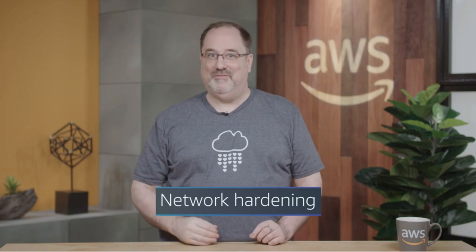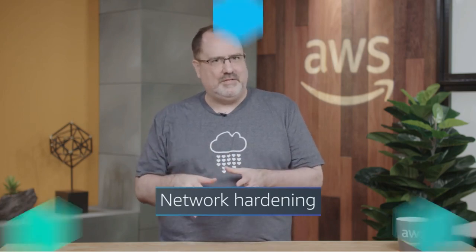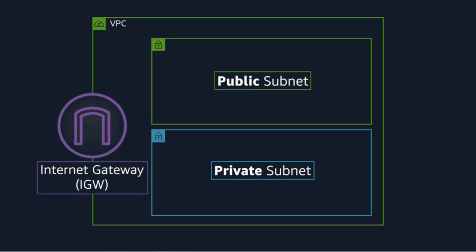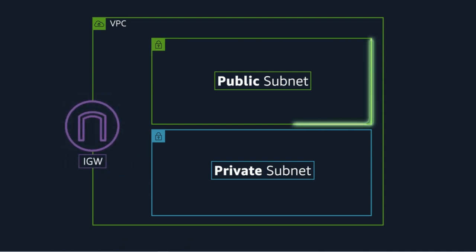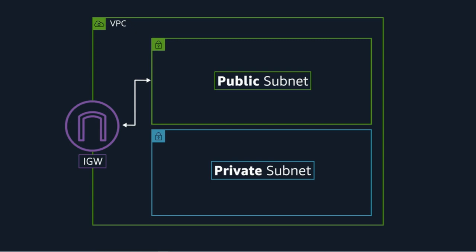Today, I want to talk about a few aspects of network hardening, looking at what happens inside the VPC. Now, the only technical reason to use subnets in a VPC is to control access to the gateways. The public subnets have access to the internet gateway. The private subnets do not. But subnets can also control traffic permissions.